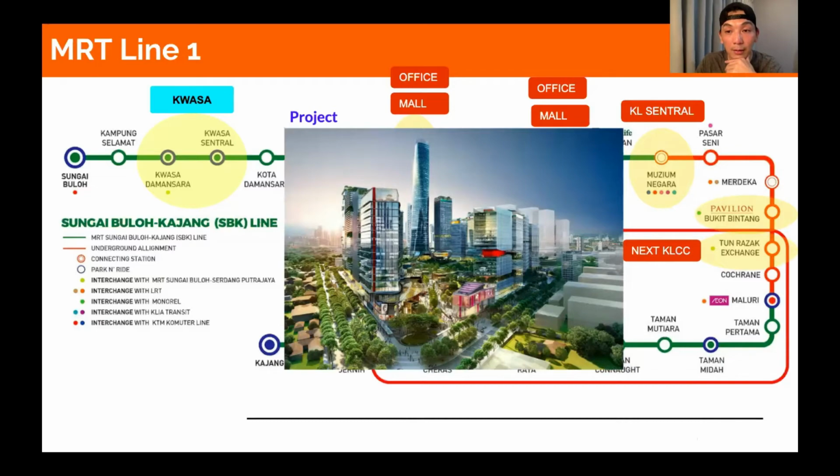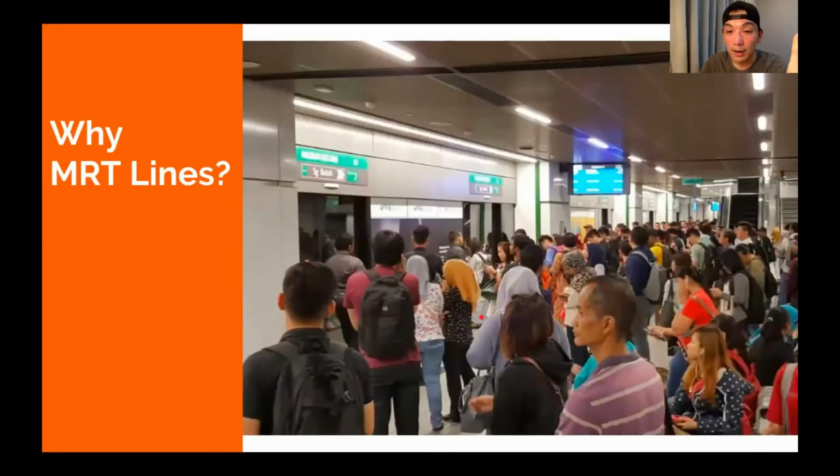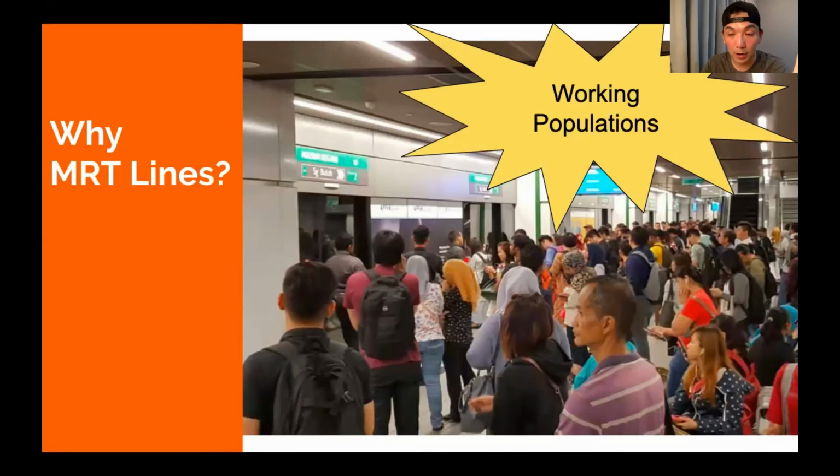All right. But why MRT lines? Basically, the most basic and logical thing to think of is because of working population, because it connects to many important stops, important locations where the working population is most congested.